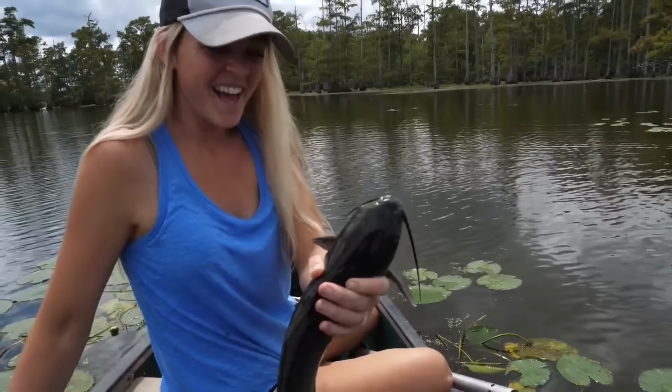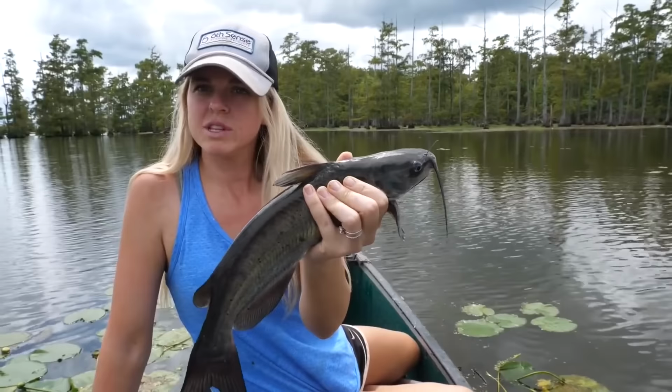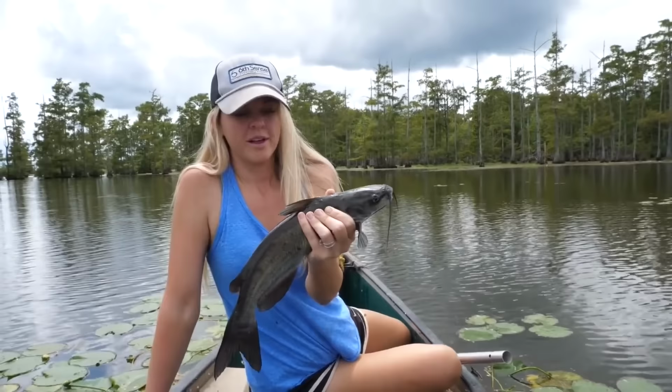Man, hold that big guy up. That's a nice one. About the same size, maybe a smidge bit smaller. I think this one's smaller than the first one. Yeah, a little bit smaller, but that's a great eating size catfish. And I think that we have another one because I see another noodle that's out of place. So hopefully there's a fish on it.